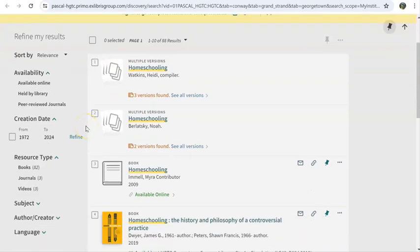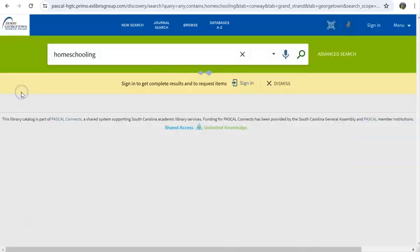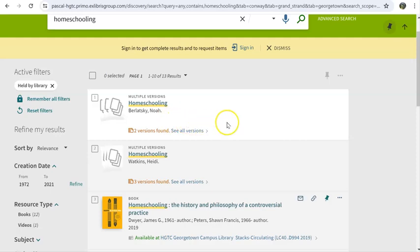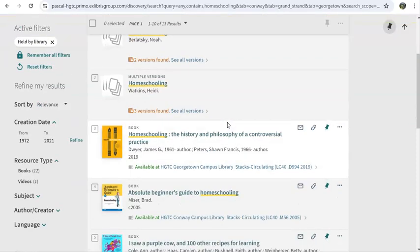If you're interested in only looking at the items that are available in the library, after you conduct your search, click here where it says Held by Library. You'll note, right now we have 88 titles, but if I check this, that total is going to go down and show you that we have 13 titles available on the topic that I searched for. Keep in mind, items can be transferred from one campus to another, so if the item that you want is not at the campus where you're based, you can put in a request to have the item sent to the library more convenient for you.